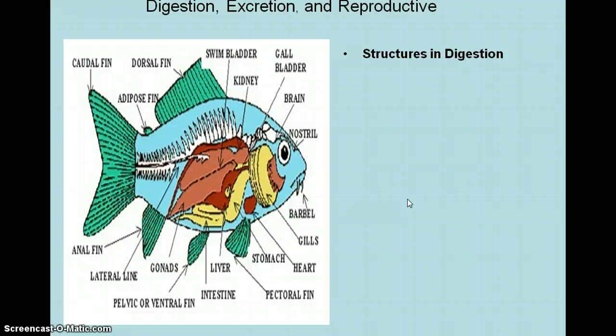So, I'm going to cover digestion, excretory system, and reproductive together, and then I'm going to elaborate a little bit on reproductive. Remember I told you, from now until the end of the year, we're always going to cover major organs or major parts of each system and a little explanation of what each part does, okay? And they're generally going to be the same as you move on, with a little bit of differences depending.